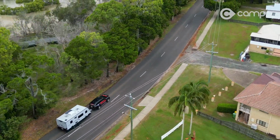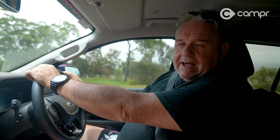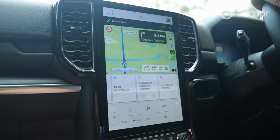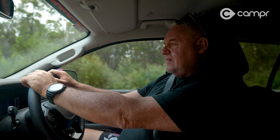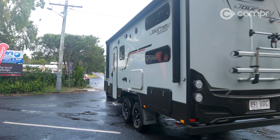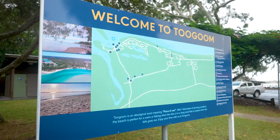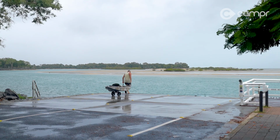So today we're heading south. We're going to head down to Tin Can Bay, and rather than take the Bruce Highway south, we thought we'd take this coastal road, which is going to take us through a few more of these great little fishing villages. This part of the Wide Bay is dotted with historic fishing towns that go back 100 years. Some of them I've never been to before and look like they'd be worth some further investigation.